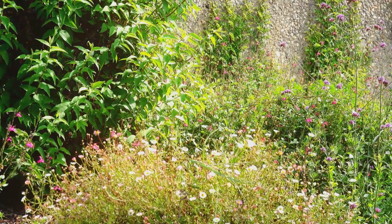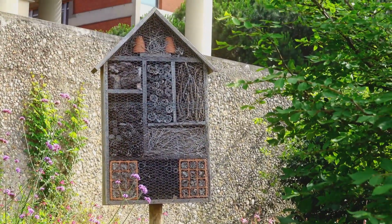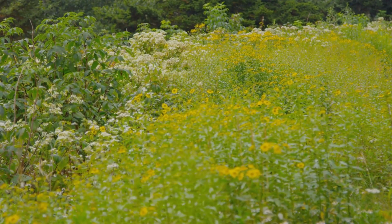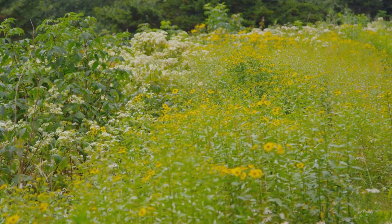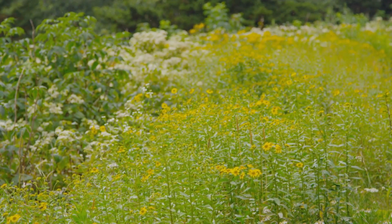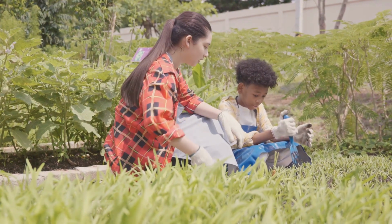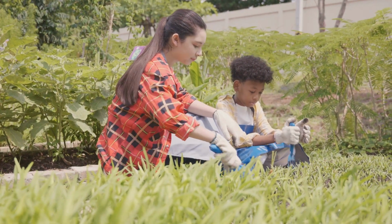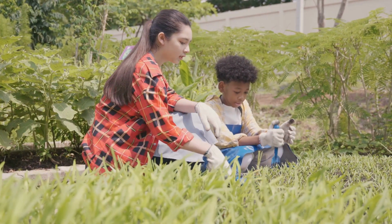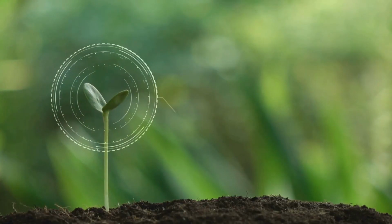And of course, we cannot forget the crucial role of biodiversity in permaculture. Biodiversity, the variety of life in a particular habitat or ecosystem, is the lifeblood of a permaculture garden. The more diverse your garden, the more resilient and productive it will be. By creating a diverse ecosystem, you are not only growing food, but also providing habitat for beneficial insects, birds, and other wildlife. Biodiversity also helps to control pests naturally, reducing the need for harmful pesticides.